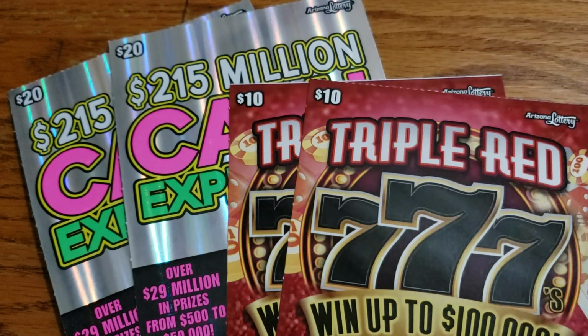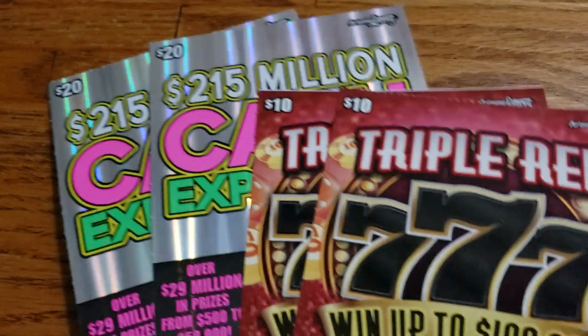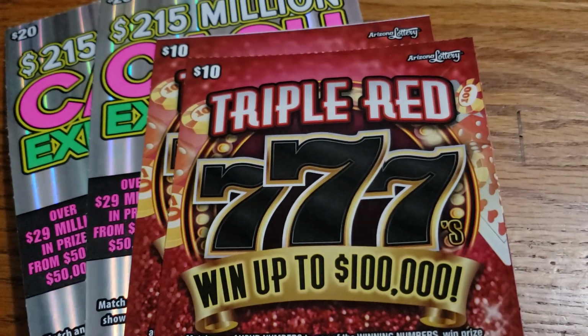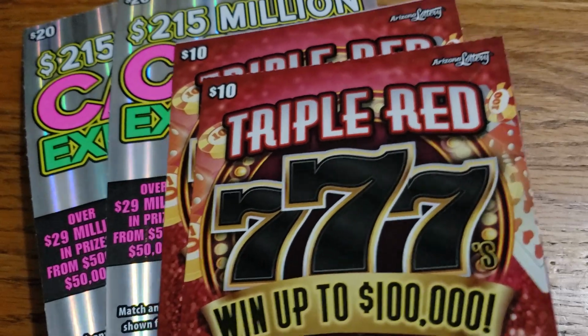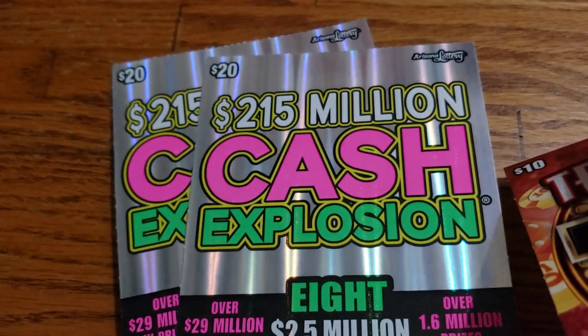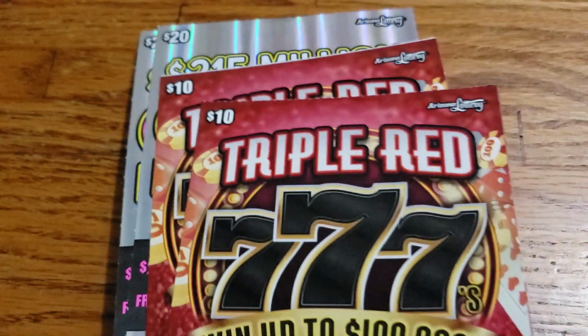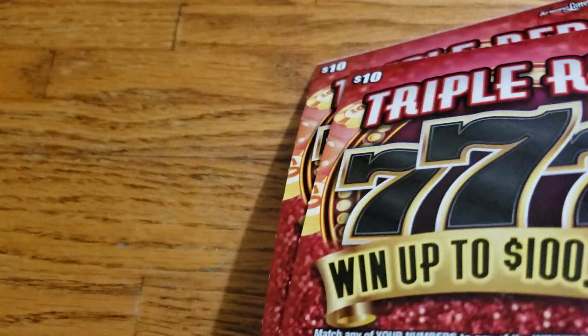This time we have four tickets. We spent a total of $60. We got two of the triple red 7 tickets from the Arizona Lottery and two of the $20 215 million cash explosion tickets. We're going to get started here with our triple red 7s.